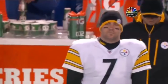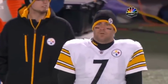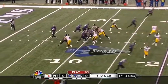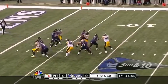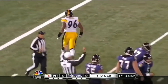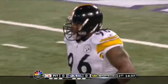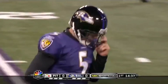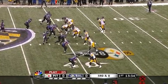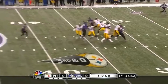So there is Roethlisberger. All eyes will be on him, but Pittsburgh won the toss and elected to defer. 3rd down and 10 out of the shotgun. And finally the pocket breaks down, and down he goes. Ziggy Hood taking the spot normally occupied by Aaron Smith, who's been hurt for a good part of the season. Ziggy Hood, he flanks Roethlisberger here on 3rd down and 8. Only a 3-man rush.